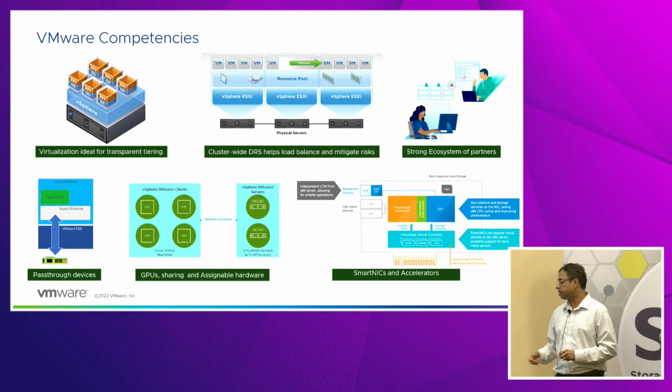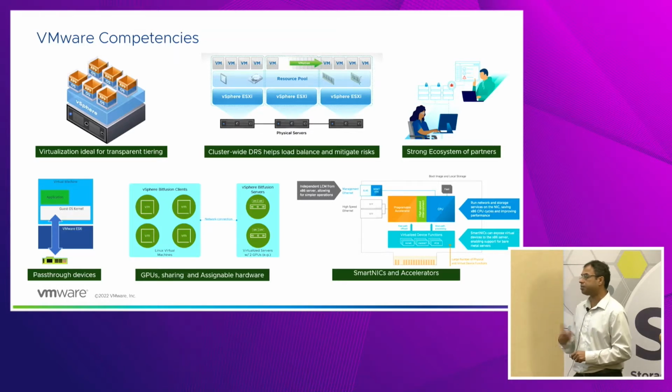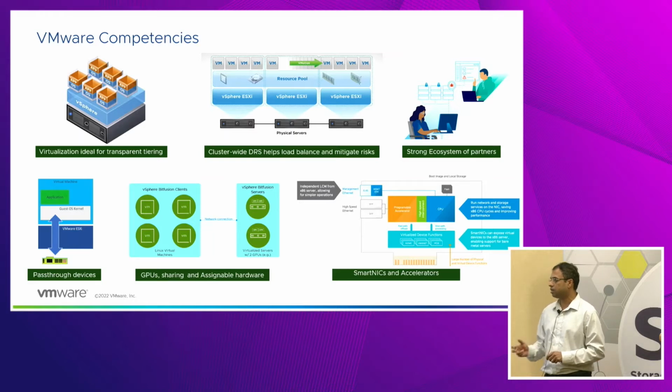Similarly, with accelerators, we have introduced some accelerators specific to a lot of use cases like the telco use case, and we are able to bring that innovation easily. We even have support for things like custom FPGAs for specific use cases that customers are able to use today and widely deploy.